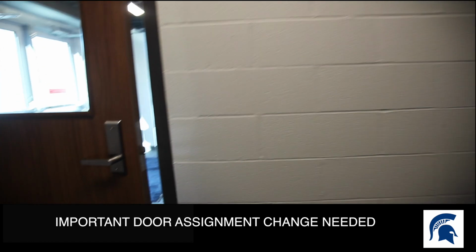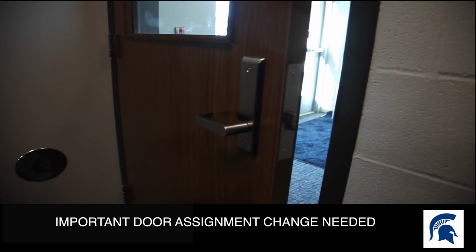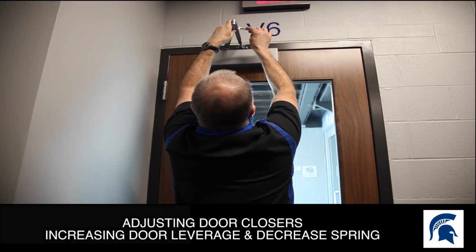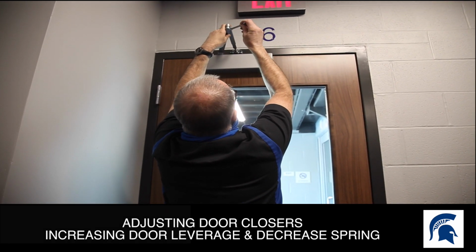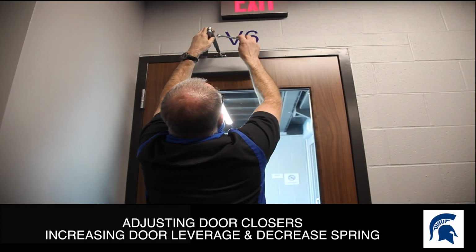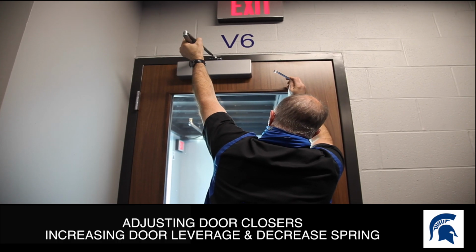So what does that need to change to, a classroom function? Classroom would probably be ideal. I would back spring tension off some on it, and then get it to latch. Oops. We'll get it the right way.